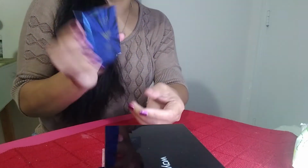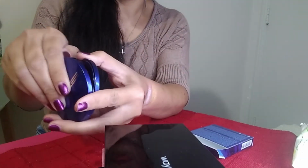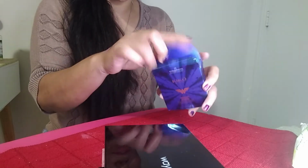Last 7 palettes in my collection. This one is from Kiko Milano. This is part of the Wonder Woman collaboration. I just got this one. I'm going to be using this one in a full face from the Wonder Woman collection. I really like the color story and this packaging is just so super cute. I'm enjoying using that one on camera.